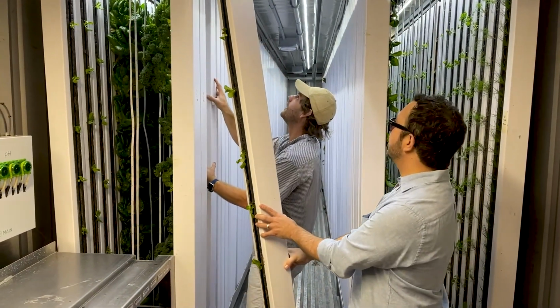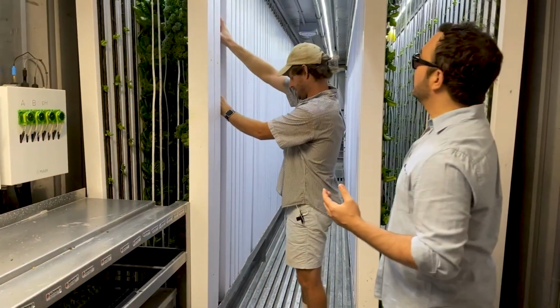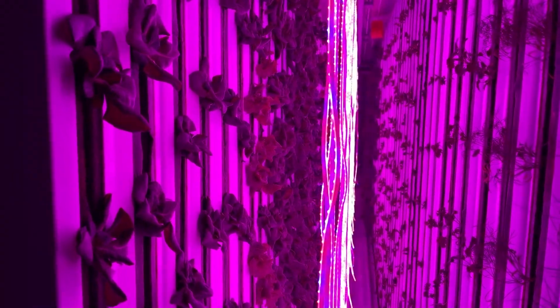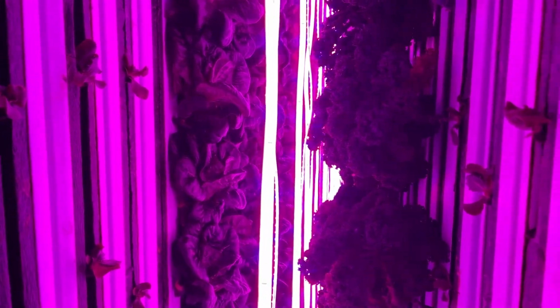Because there has to be a way to light all of this to grow it, which is what I'm assuming these long hanging strips are for. Yes, sir. Those are LEDs. So how do we make all of this grow? It's all in the lighting. Those are the LED lights, and we can turn these off maybe. Look at that. And it's just that for 18 hours a day. It gives them all those little photons that they need for their photosynthesis.